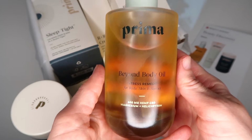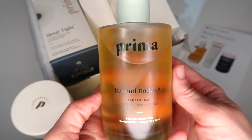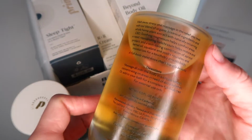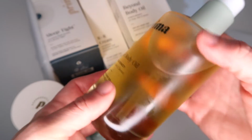So I haven't had a chance to really go onto Prima's website or do any more deep dive into the brand or the formulas, but I can speak to testing these products over the last week and just share general thoughts. This is the product I've used the most, the Beyond Body Oil. This has 600 milligrams of hemp CBD. The reason I decided to give it a try is because it does have magnesium in it as well, and I love topical magnesium.